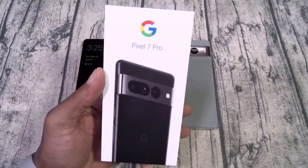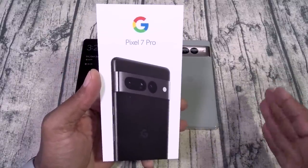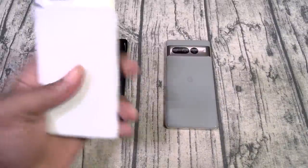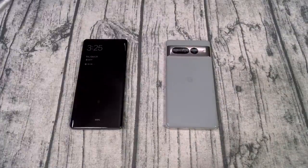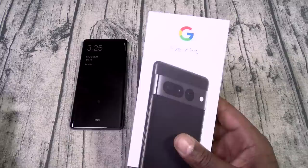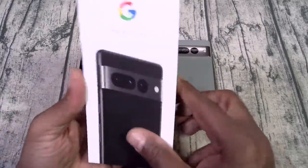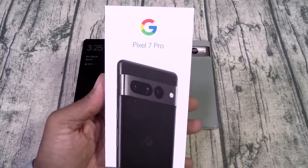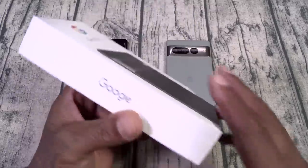the presentation. Now look, $900 or $600 if you get the 7, that's not small chump change, okay? I don't know about you, okay? You might be out there balling out of control, but for me, $900, that's a lot of money. And when I spend a lot of money, I want a lot of product. I want a lot of presentation. This ain't it. This is not it.